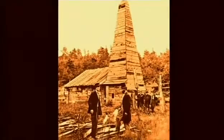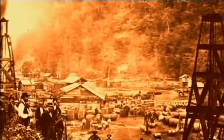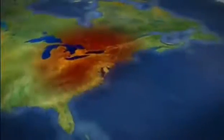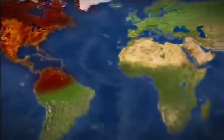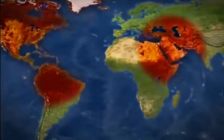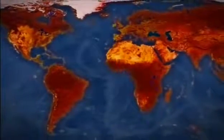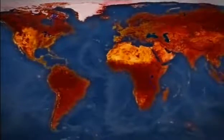1859, Titusville, Pennsylvania. The first oil rig in history strikes crude just 69 feet below the surface. From this American strike, the quest for oil spreads to every continent except Antarctica. For decades, wells on dry land satisfy world consumption. But the demand for fuel grows. Many oil fields are sucked dry, so companies extend their pursuit of crude offshore in oil-rich seas like the Gulf of Mexico.